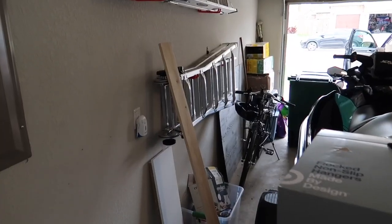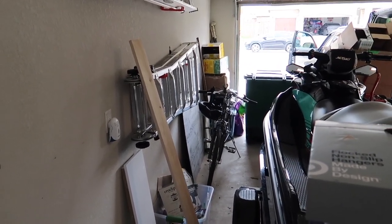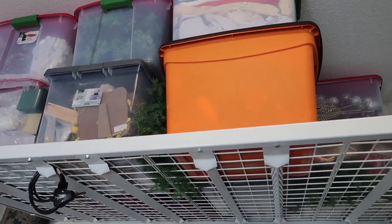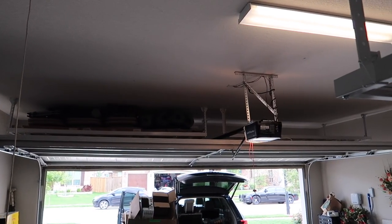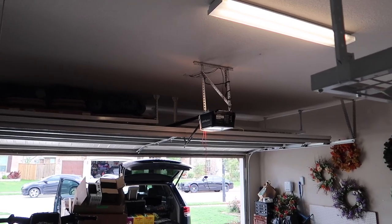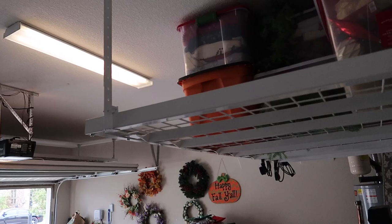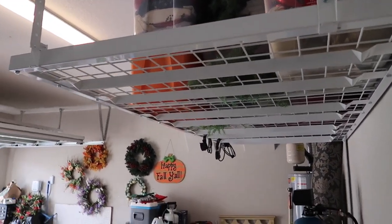We do have some storage up in the attic, but it's pretty limited. So we have these ceiling racks added. This larger one holds all of our holiday decor. You may remember in my Christmas videos that we go all out for the holidays. Two of these racks we got last spring, and the one over the garage door on the right side we put in a few weeks ago. We have the extra space to get some of this stuff off the floor now, so we're going to get it up there on that rack.